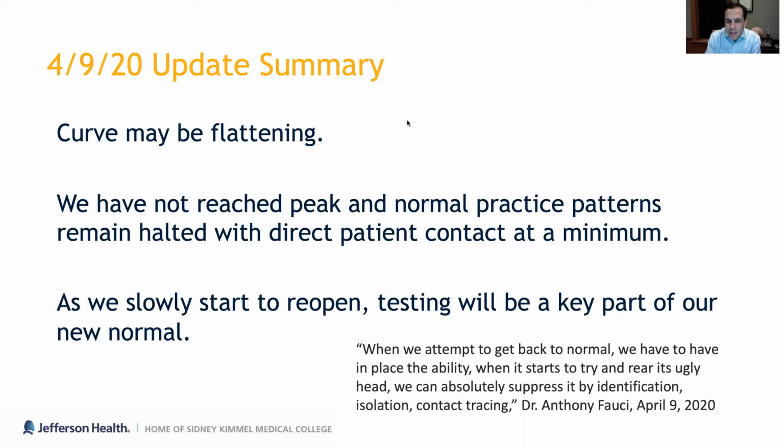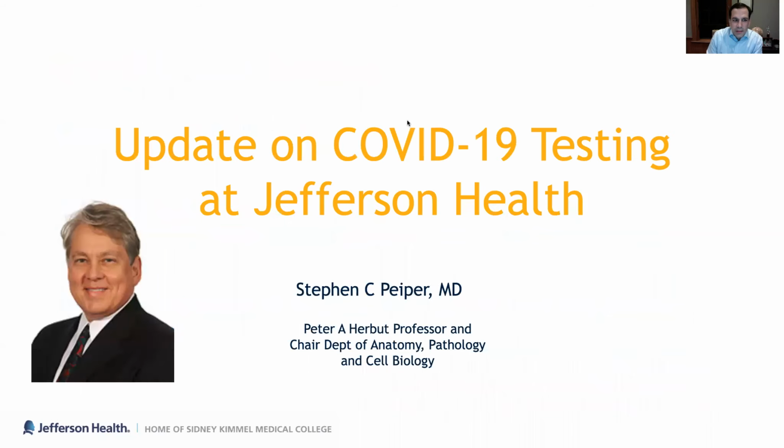And the reason we're focusing on testing is we realize that as we get over this peak and want to try to return or get to a new normal, we've talked about new normal, not return to normal in the past, that testing will be a key part of that. This is a quote from Dr. Fauci today talking about just that, that when we start to attempt to go to normal, we'll absolutely need to have the ability to suppress this virus from returning by identification, aka testing, isolation, and contact tracing. So with that, I'd like to introduce Dr. Piper again, who's going to give us an update on COVID-19 testing here at Jefferson.